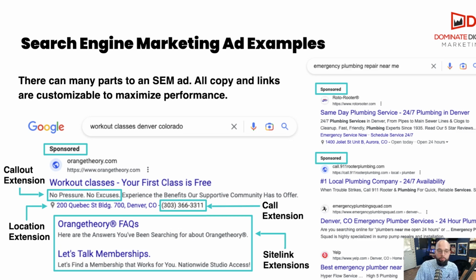You'll see here on this example, there's a headline for workout classes. Your first class is free. That's what captures the eye. Then the callout extension is kind of the slogan or the hook or whatever the benefit is. And then you have the ability to add your location extension, your call extension, and your site links all as part of the same ad. So you're giving them the ability to look for directions, to call you directly, or to visit different pages on your website all within the same ad. So there's a lot more flexibility with SEM ads than there are with standard search engine optimization.